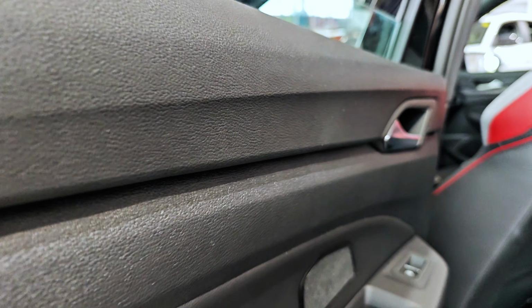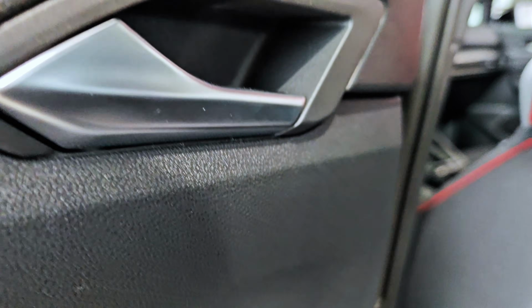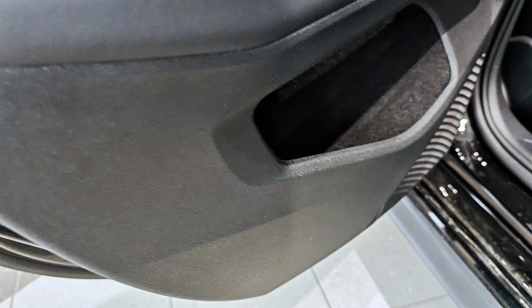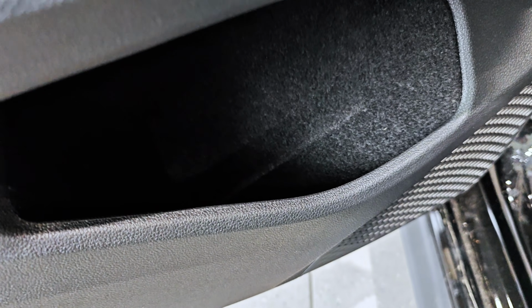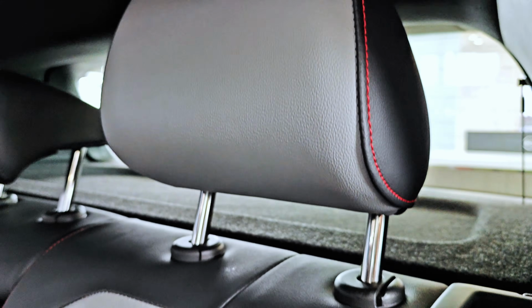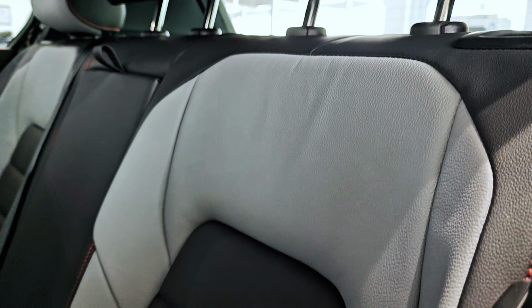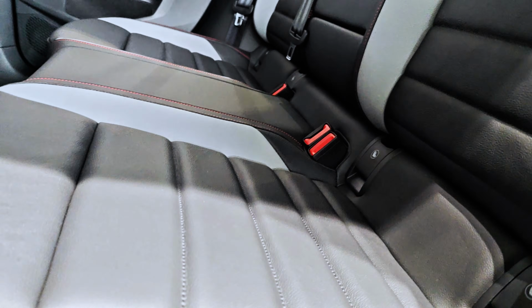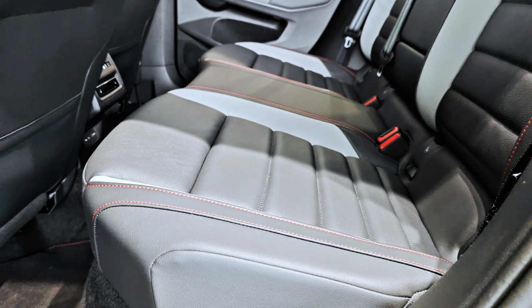You still have the same door card, a little bit of cost cutting because you're losing that cool material under the door pull, but otherwise everything's very soft touch, and you've got the felt lining in the door pocket. One other thing that I'll mention for the back area is you've got the same quality leather seats back here. They look great, they feel great, and you also have the very nice Nappa leather material there and the ISOFIX points that are easy to get to.